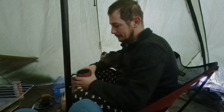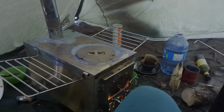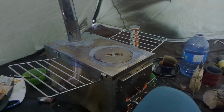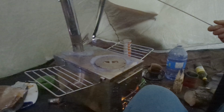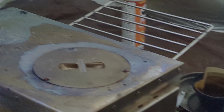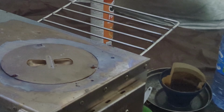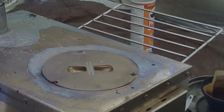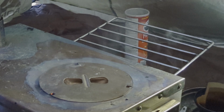Smoking pretty good. Still? Yeah. Give it a minute. I'm not smoking so much on the top now. Yes. Put a light on it. There you go, that's good.